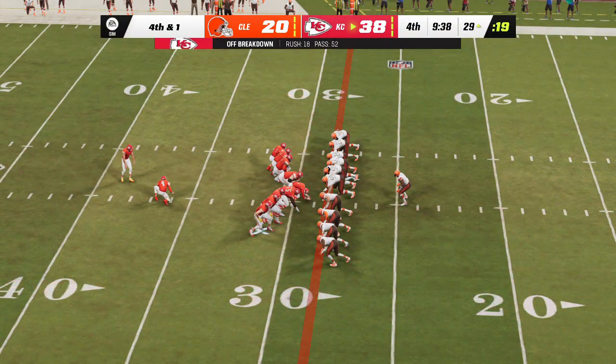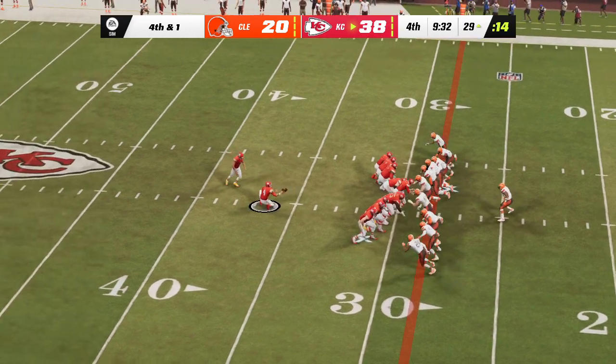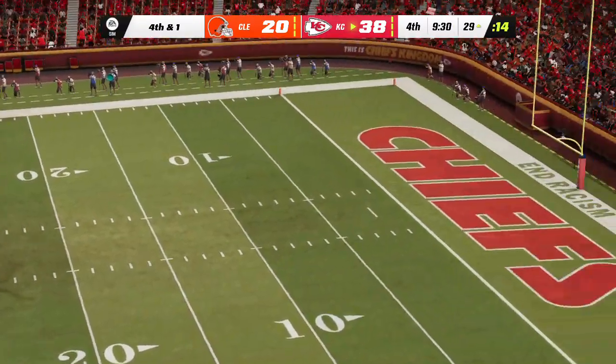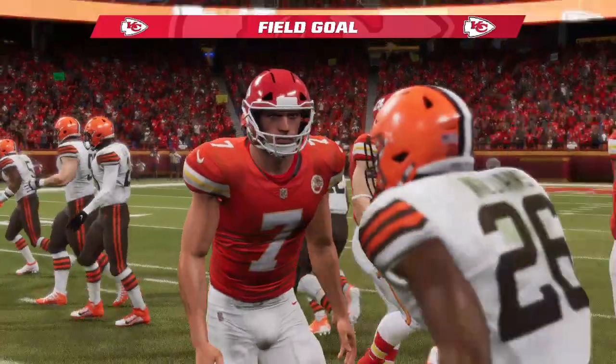So on 4th down, Mahomes off, Harrison Butker on for the Chiefs field goal. From the right hash, it's a 46-yard attempt. Butker's kick here is good, and that will extend their lead even further.